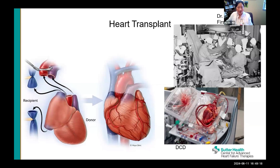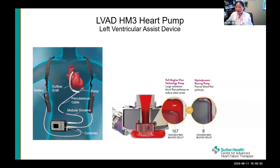And then we have these heart in a box or DCD, where a heart is being preserved to allow longer ischemia time. In other words, for a patient to be able to receive a heart donation from farther distance. And then finally, for patients for whom transplant's maybe not a good fit, or they're not approved for heart transplant, or they're not stable enough to wait for a heart transplant, an LVAD HeartMate 3 heart pump is a durable machine heart that a patient can get implanted into the chest.